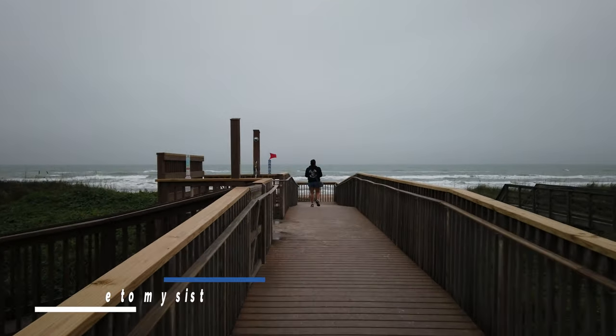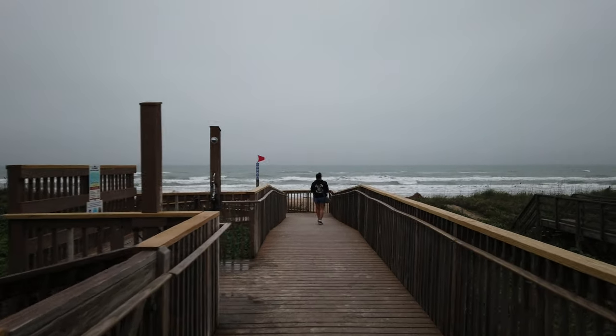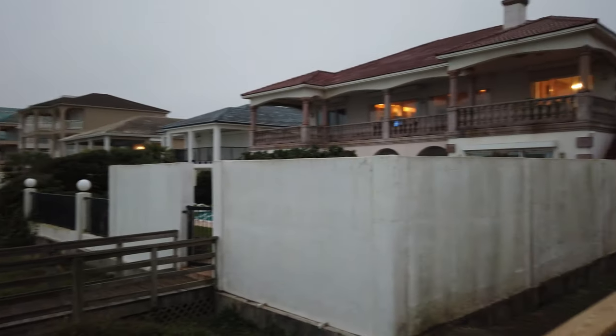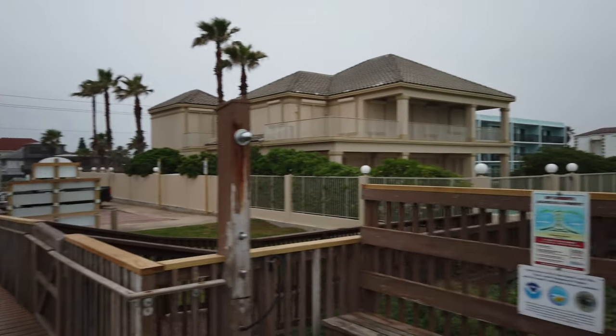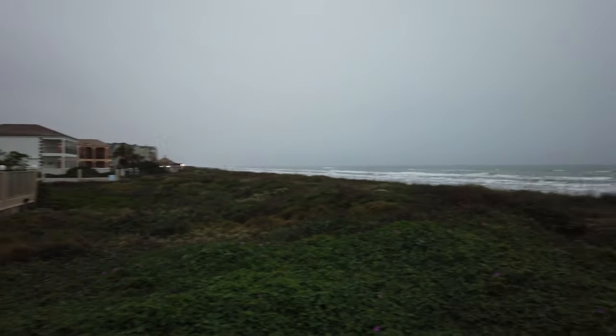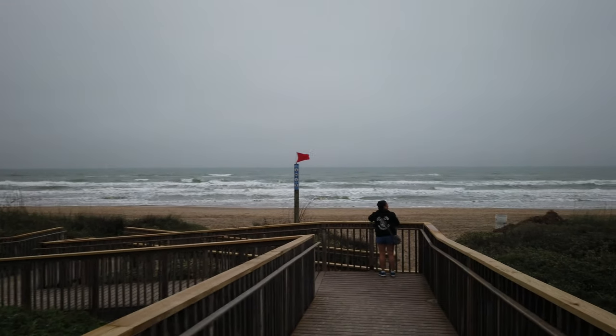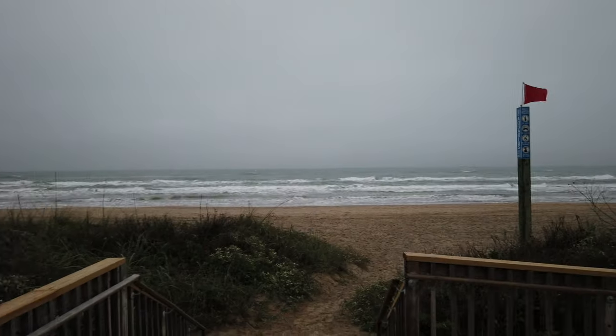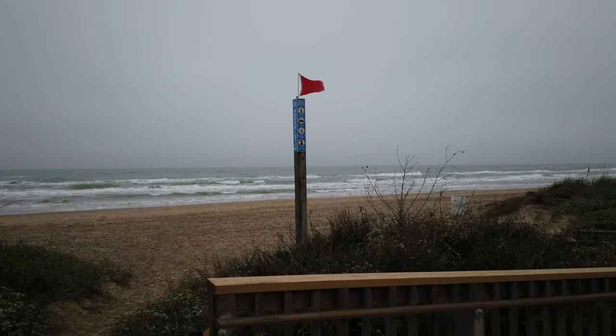And here it is. Laura, it is wintertime, so don't expect a lot of people to be out here. Look at this, oh my god. Just because it's cloudy doesn't mean that you cannot still have fun and see the ocean. You might think to yourself, why would you come to a beach in the wintertime? It's probably 60 here. It's a little bit cold.